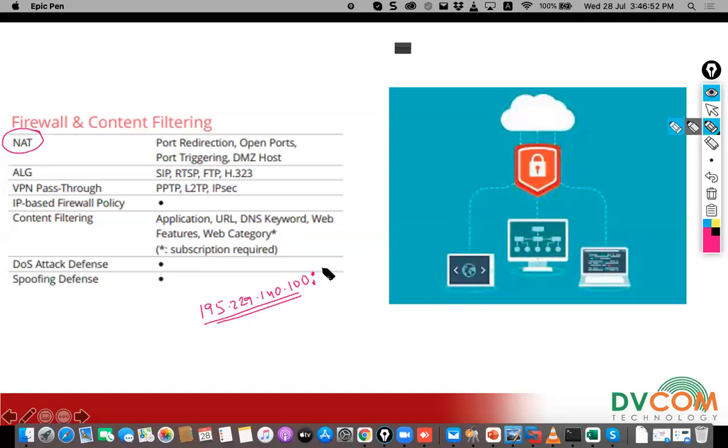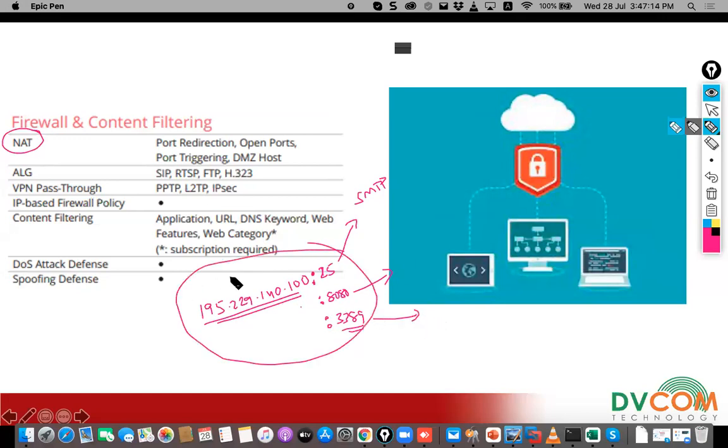Let's say when the traffic comes for port number 25, I can send it to my SMTP server. And when the same IP address comes with a different port number, 8080, I can forward it to some other service. And with the same public IP, port 3389, which is RDP, I can forward to my RDP server. Like this, I can do it. So this kind of redirection, we call port redirection. In Draytek Vigor3910, you can support this.